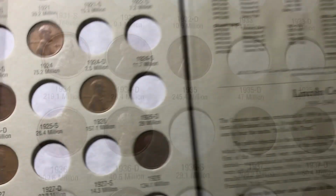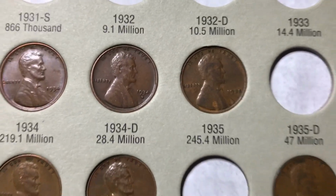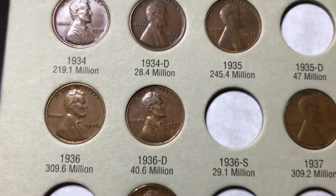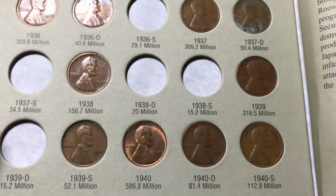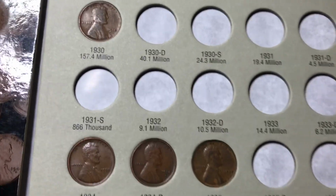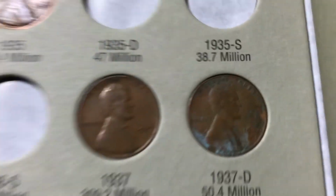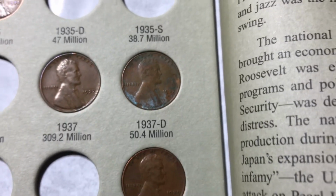So now let's go to the 30s. Okay, so I put in the 34D, which is one of our best finds probably on this series so far. It's only 28 million minted, which if you look around at the other ones we found, it's lower than every single other one we found on this page. Pretty sure, yeah, every single other one. So that's a great find right there, and it's also in super good condition. And then I put in the 37D, which is pretty low mintage too, only 50 million.